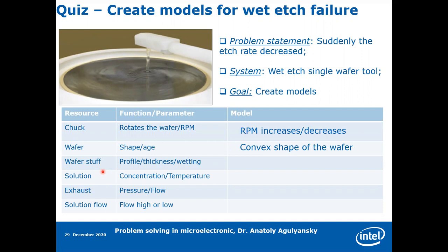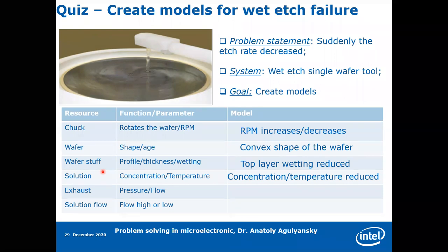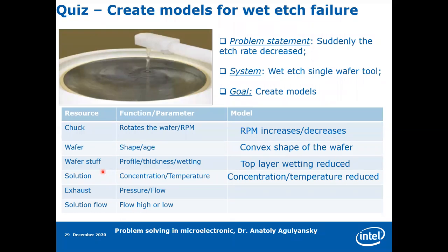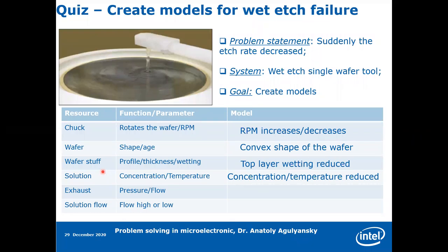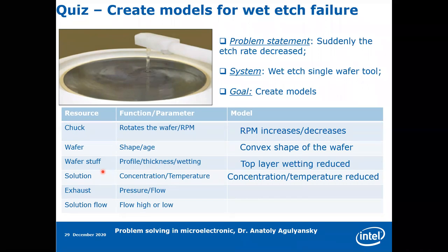Wafer shape, of course, we can take this model and analyze it. Wafer surface might be changed, and the wetting angle is changed. Solution could change in concentration. Exhaust, please tell me how the exhaust matters. The process is of course at ambient pressure, about one atmosphere, but there is an exhaust which is pumping out vapors that evaporate from the chamber. How could this affect the etch rate?